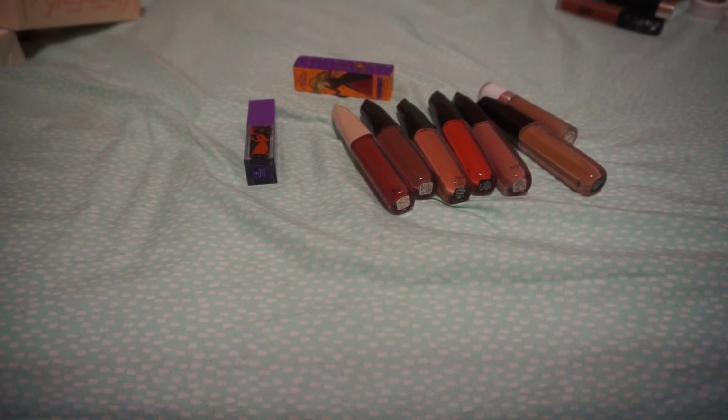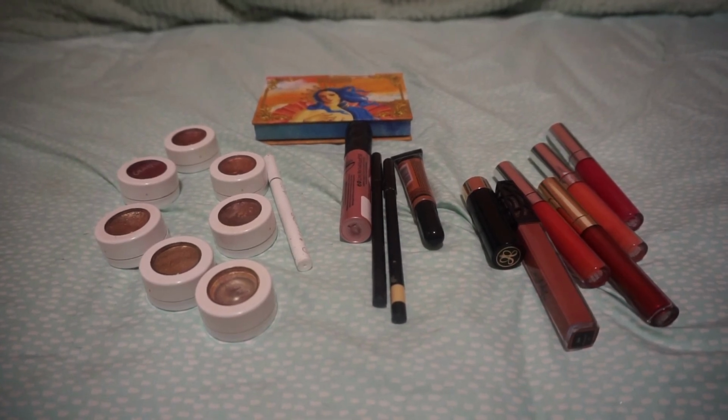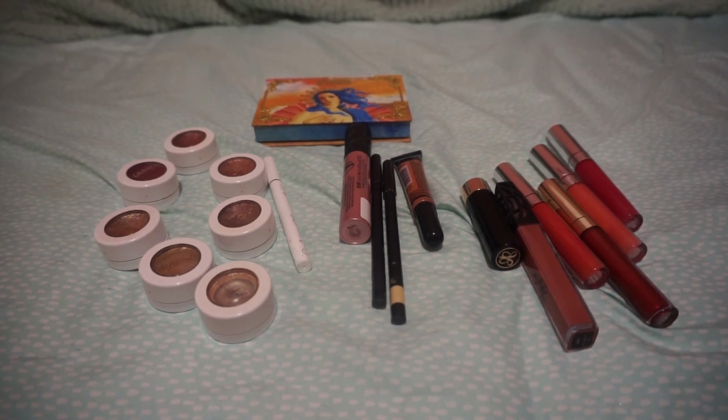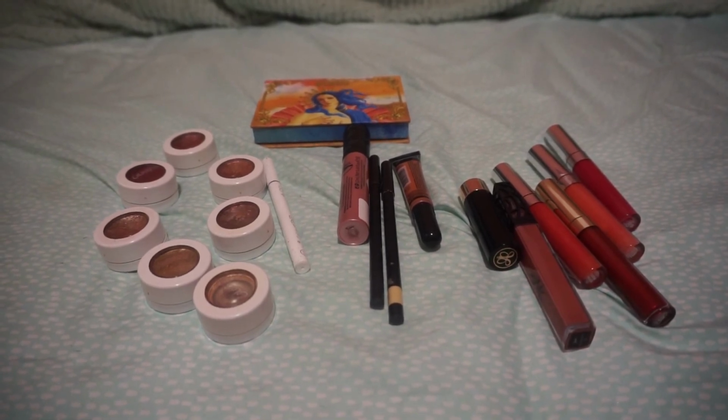So that's that. Alright, so this is everything that I'm decluttering. I know it doesn't seem like a lot, but honestly, for me it is, because I don't declutter that often. And my collection, as you guys see, it's big, but it isn't.